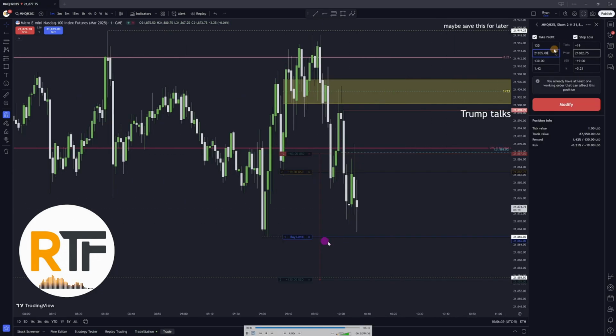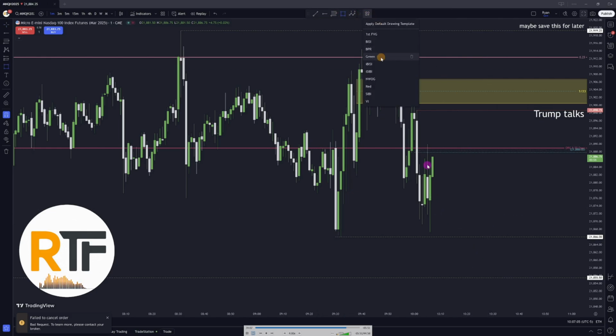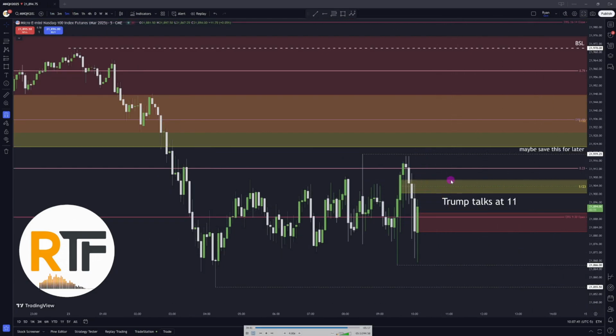So here I got a buy limit. I want to take off some size below this low because once it goes down there, it could just rush. And then I just went ahead and got stopped out because I was hoping the move was going to be pretty quick, so I was moving my stop aggressively. And as you can see, we had a total retracement.